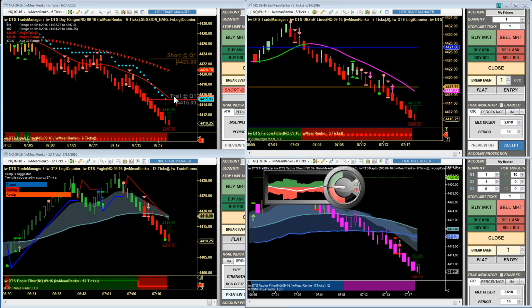Oh, getting really good follow through on this one now. Our Hawk trade working hard to get back toward the low of the morning.